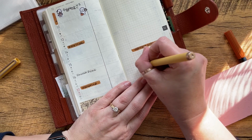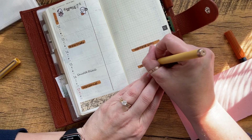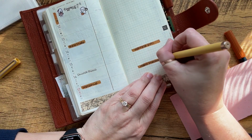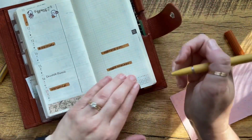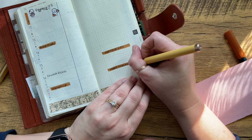just so that I remember what I'm expecting, so that I don't have any missing packages. I mean, I paid for them. I need to make sure that I get them. And for right now, I'm still doing a habit tracker, although I'm thinking about maybe not doing that in the future. I'm thinking about maybe leaving that off for a couple weeks.